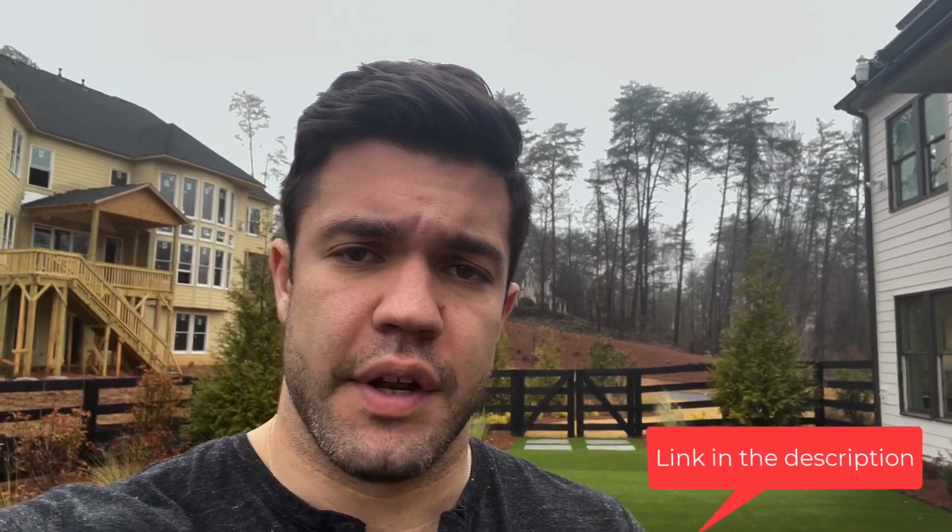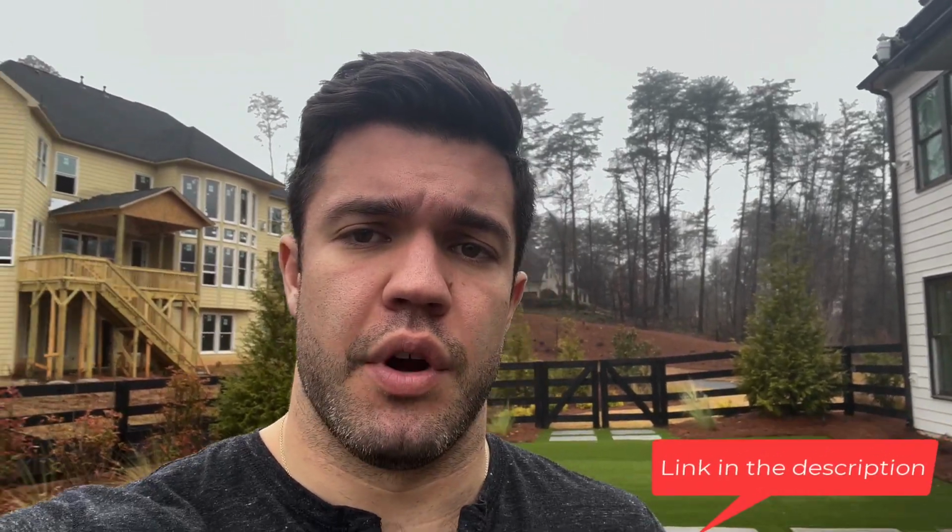Now, the Roswell floor plan, we're here in the Lassiter School District in the East Cobb area. So if you like what you see, you have any interest in coming to take a look at this in person, highly recommend, hit the link down below. Be more than happy to schedule an appointment. Plus, in addition to everything that I mentioned earlier, you get this massive backyard area that goes on and on and on.